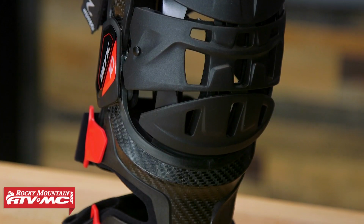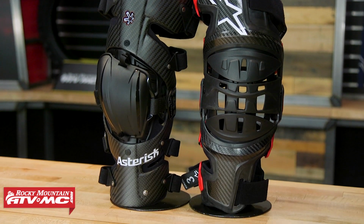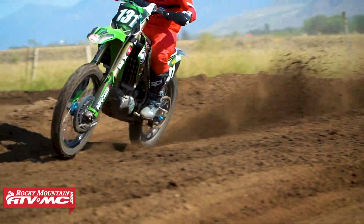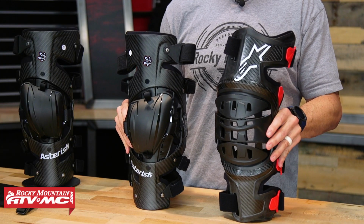We're gonna talk about the construction. We'll talk about the weight, the hinge system, the straps. Try and give you as much useful information as possible to help you decide which one of these might be best for you. And since I've ridden in both of these, I'll give you my feedback. I'll tell you what I experienced, what I like and dislike about certain things on each one of these to hopefully help you make a good decision when we're all done here.